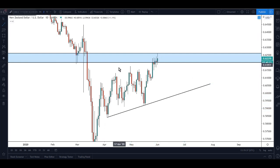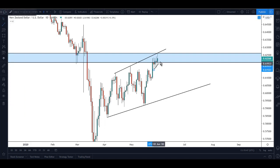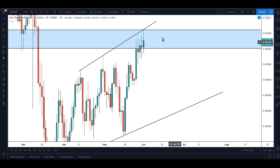So yeah, we've got this channel here. Look for sellers to come in. Just be patient. Wait for the setup. Again, this could actually be an end of day trade a little bit later on. Just wait for 10 o'clock. It's in an area of interest where we would expect to see sellers come in.